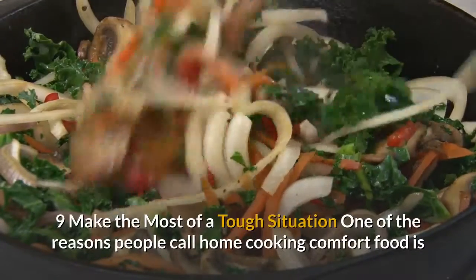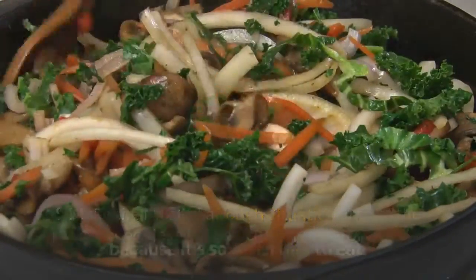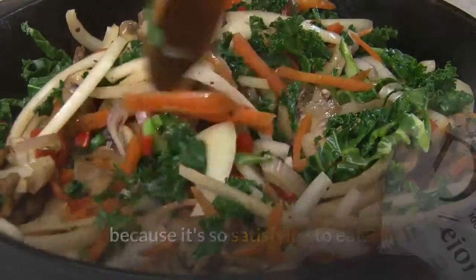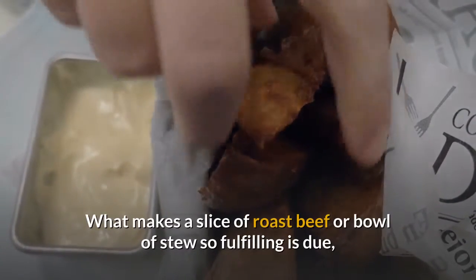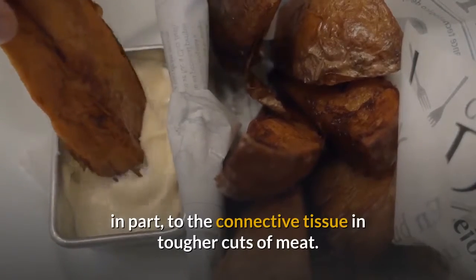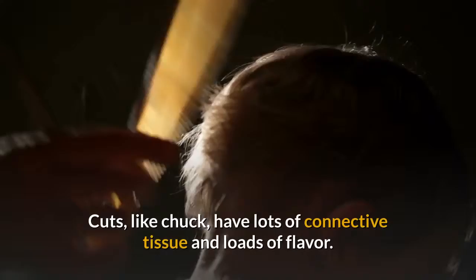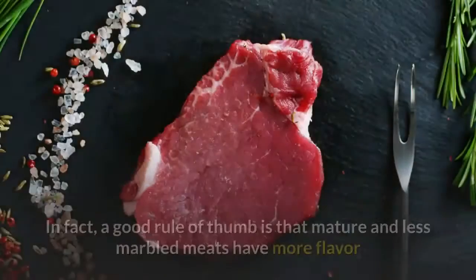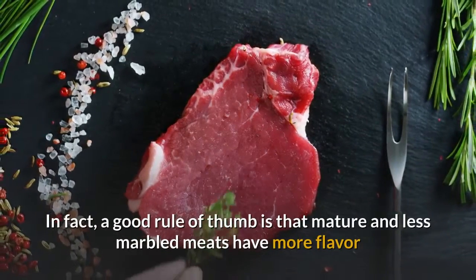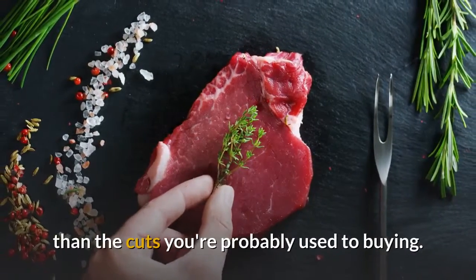9 Make the most of a tough situation. One of the reasons people call home cooking comfort food is because it's so satisfying to eat. What makes a slice of roast beef or bowl of stew so fulfilling is due, in part, to the connective tissue in tougher cuts of meat. Cuts, like chuck, have lots of connective tissue and loads of flavor. In fact, a good rule of thumb is that mature and less marbled meats have more flavor than the cuts you're probably used to buying.